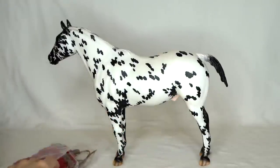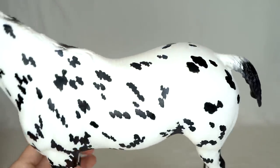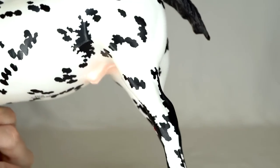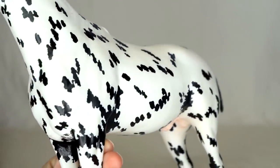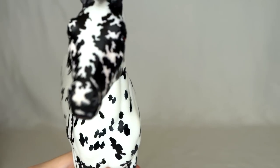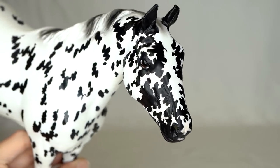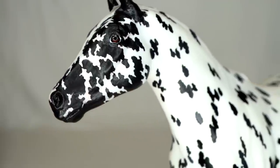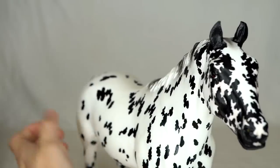The color is so gorgeous. He is painted white, so his white is super bright and beautiful. Look just how intricate these markings are. They are crazy awesome. It's got a bit of pinking, especially on his face. He's got some lovely pinking and things going on, especially on this side. Look how beautiful that face is. That is gorgeous. Oh my gosh, I just love him.